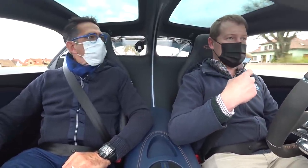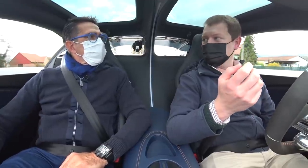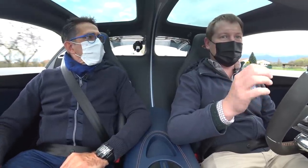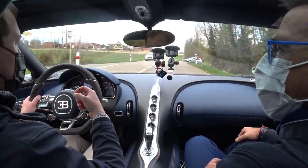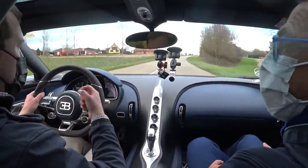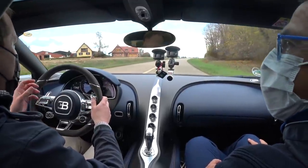Goodness. So, you know, Super Sport obviously versus Pur Sport, they're completely different cars. And the very interesting thing is how the Chiron family, I suppose, has expanded to offer a car that's more focused on top speed, a car that's more focused on dynamic driving. How, I guess for you, how much is there in that, in terms of the different experiences?